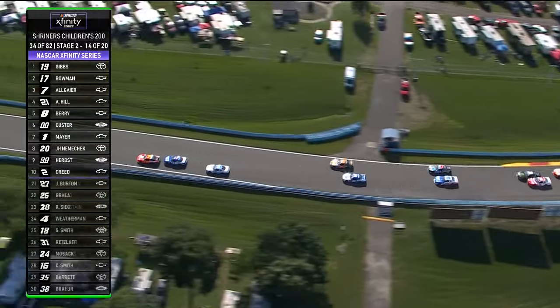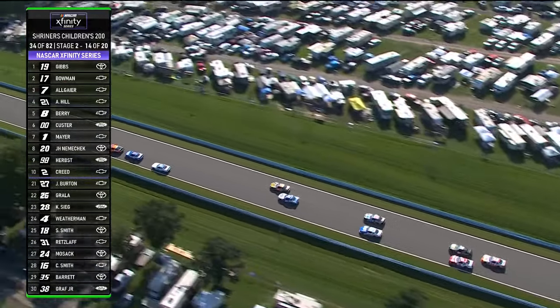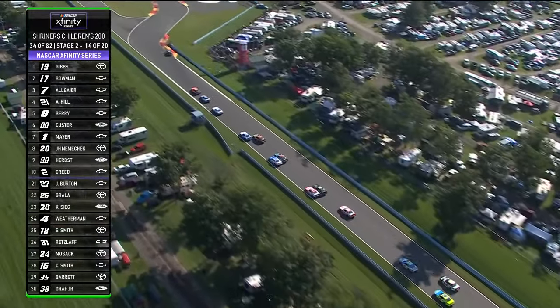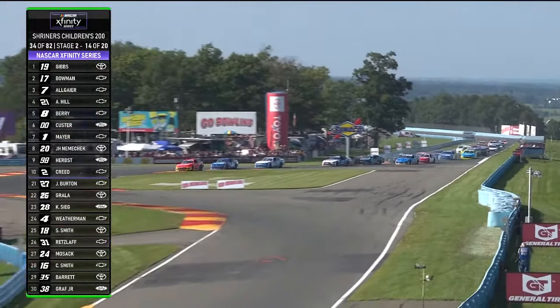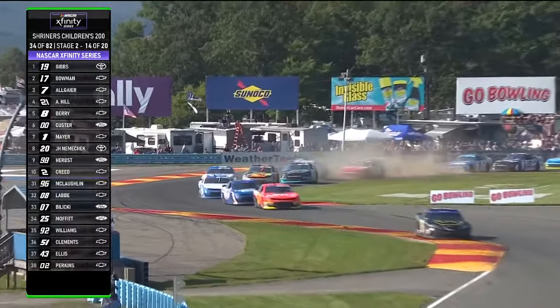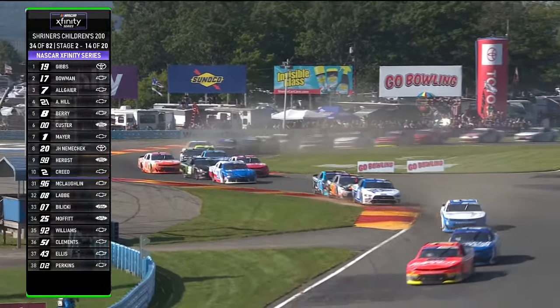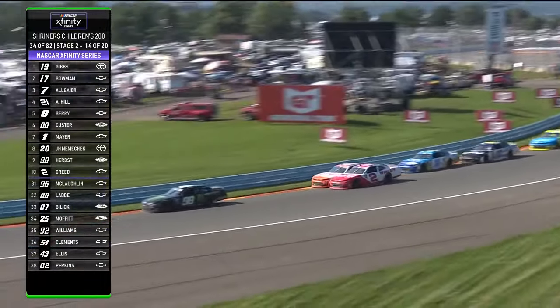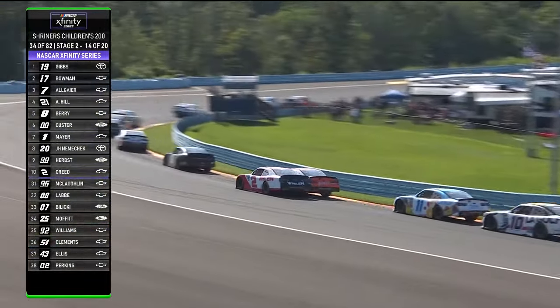Almost clipped Allgaier in the middle of turn four. That's the battle for second, stacking up into the inner loop. The 21's right there. He's going to think better of looking to the inside. Good side-by-side battles behind them for fourth, fifth, sixth, seventh. A lot of dirt on the racetrack, a lot of contact here. Car's trying to figure it out, the two and the 98 still going at it. A lot of hip checks right there.